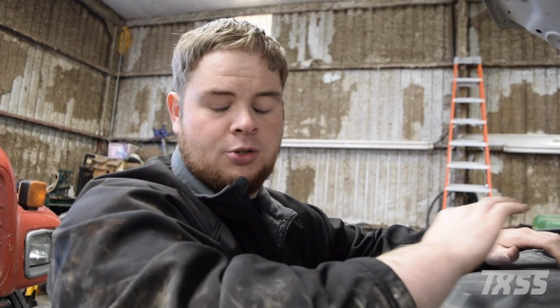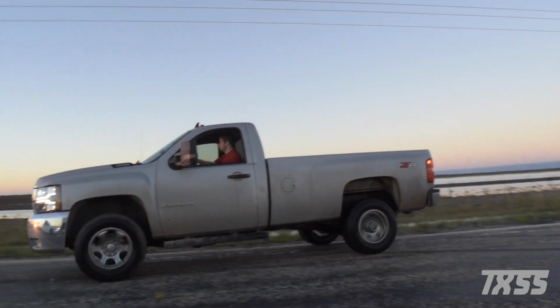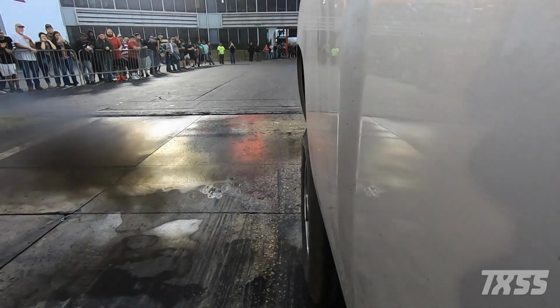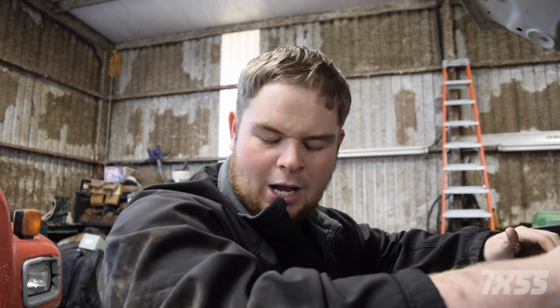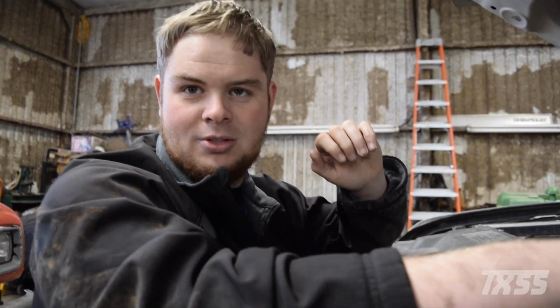The Duramax has been doing great. The transmission's held up a lot better than I thought it would. It's been through multiple burnouts, multiple drag racing. It's been down to Houston and back. It's been up to Lubbock and back. Lubbock and back is about an hour for us, so we measure that. It's probably about 70, 80 miles, because in Texas we measure distance by hours, not miles.